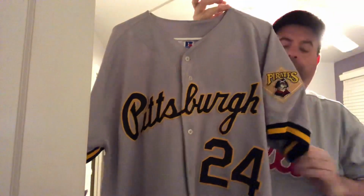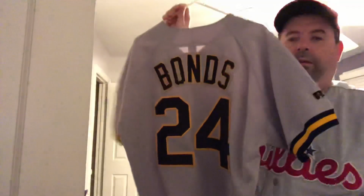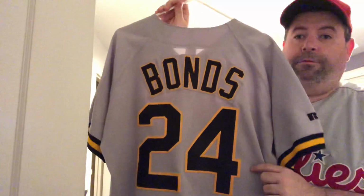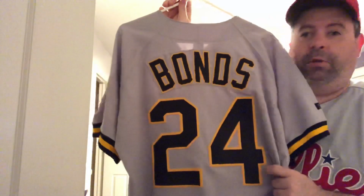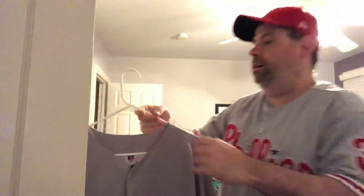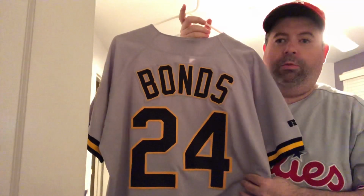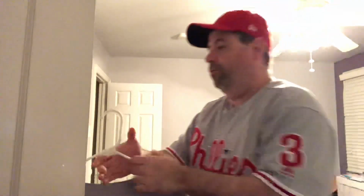You may have heard of this guy. Pirates, same as the Kendall, but number 24. Barry Bonds. Of course, when he first came up with the Pirates, he wore number 7. Then he switched over to 24. And then, of course, he went to 25 with the Giants for the rest of his career. But he wore 24, I believe, in honor of Willie Mays, his godfather, at the time he was with the Pirates. And then of course he couldn't wear it as a Giant because they had retired that number for Willie Mays. Of course, the New York Giants and San Francisco Giants, that's where Willie was playing.